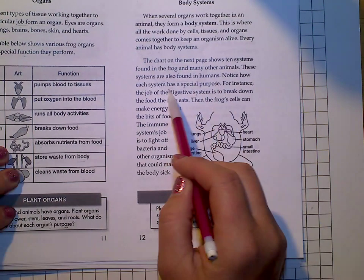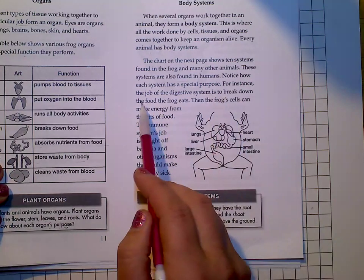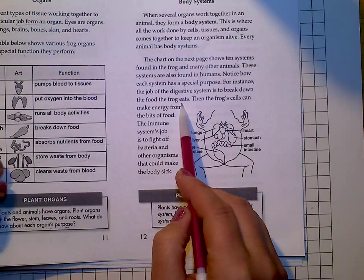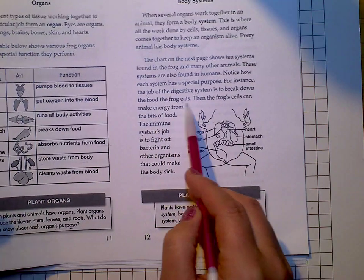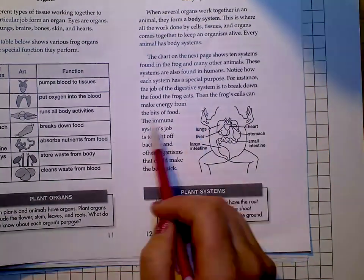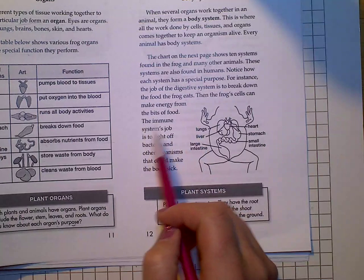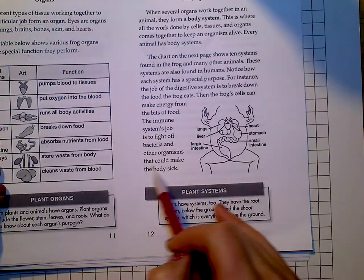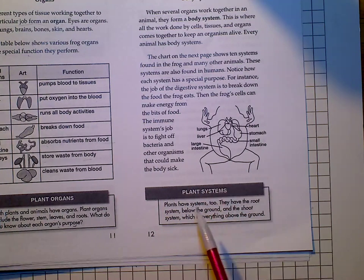Notice how each system has a special purpose. For instance, the job of the digestive system is to break down the food the frog eats. Then the frog's cells can make energy from the bits of food. The immune system's job is to fight off bacteria and other organisms that could make the body sick.